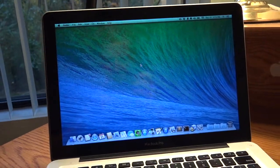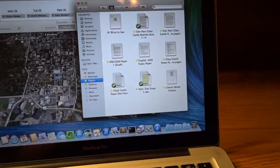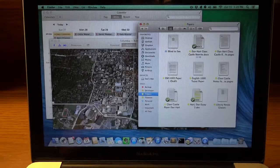What's different about Mavericks is that it is the first operating system in, I want to say, 10 years that Apple has come out with that does not have the name of a cat. They even joked in the beginning of the conference that they were going to call it Sea Lion. It was released in October 2013, and right now it's available for free on the App Store.